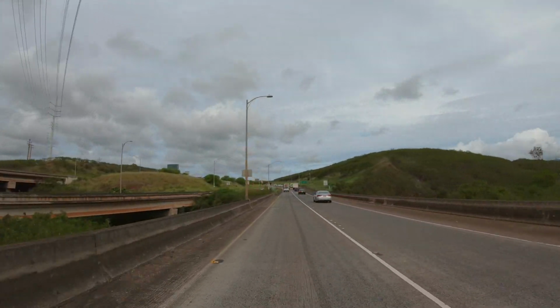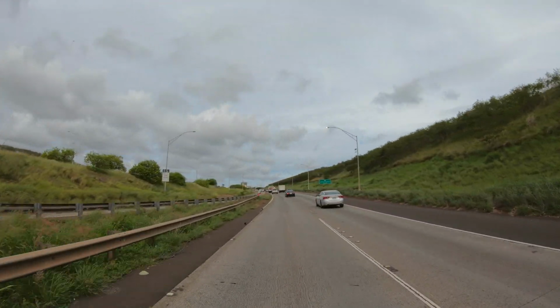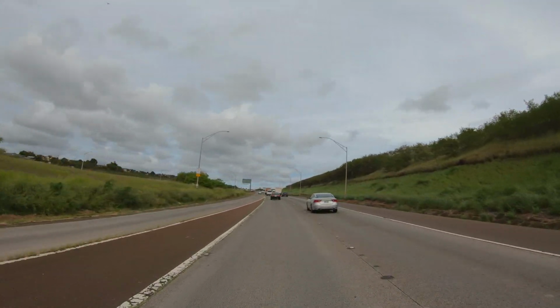Okay, we are leaving the Queen Liliʻuokalani Freeway, the H1, and we are now entering the H2 Veterans Memorial Freeway.